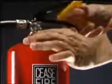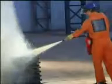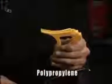Pull the pin ring with minimal force to trigger the discharge. The pin is made of polypropylene, a soft yet hardy plastic which can never corrode or jam and is soft on human fingers. Watch this split screen demonstration. In the time brand X takes to get activated and ready to fight a fire, Ceasefire has already put out the fire.